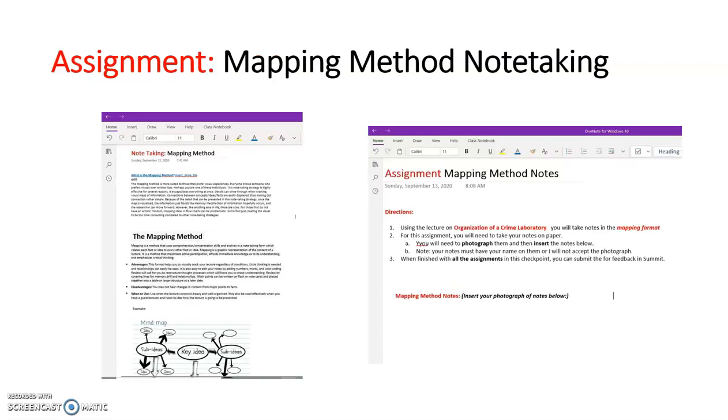Your job on this part of the checkpoint for the mapping method of note-taking is to look at the instructions of how you create a map, which would be found in your OneNote over here. So I would read through the mapping method, and then I want you to create a map of the notes on the crime investigation unit that we just went through, on how you organize a crime laboratory.